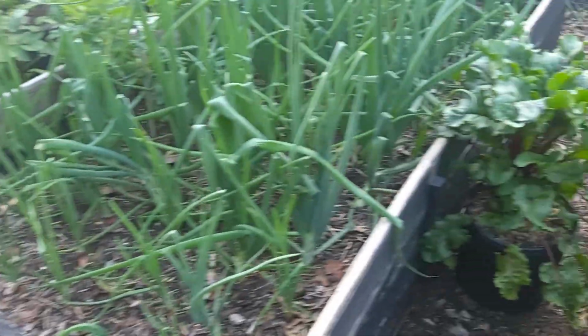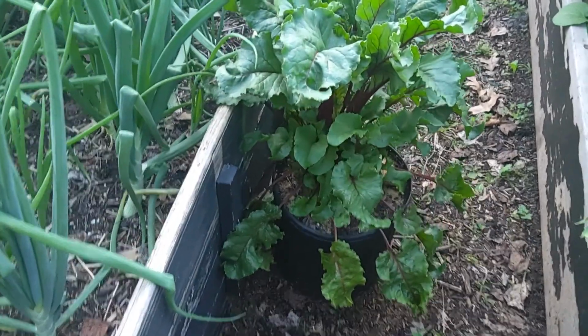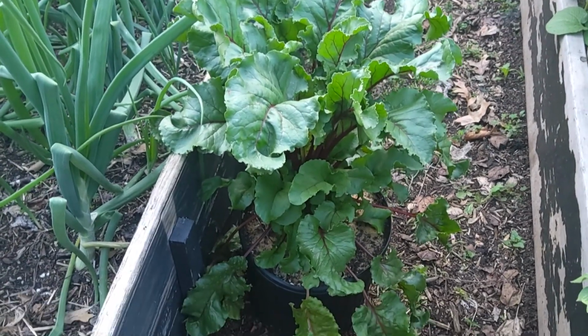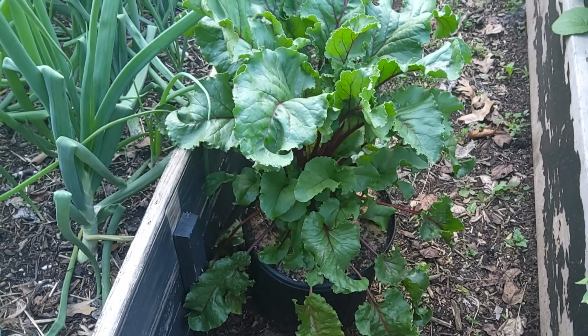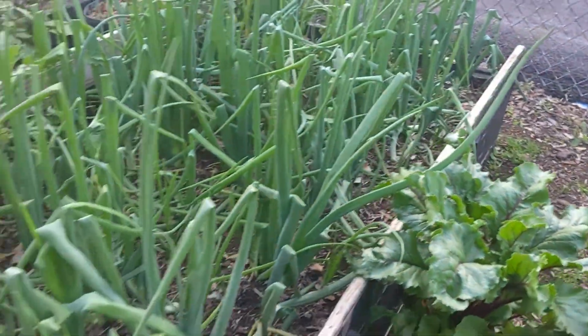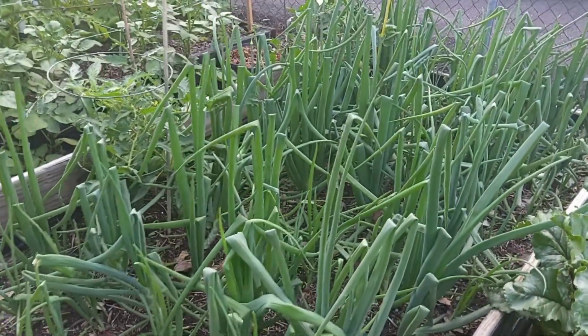And here's our Cendrilla beet that we had from last year. We dug it up and put it in the crisper and replanted it this year. And it's doing good. I hope we get some seeds out of that. And here's our onions. They're doing great.